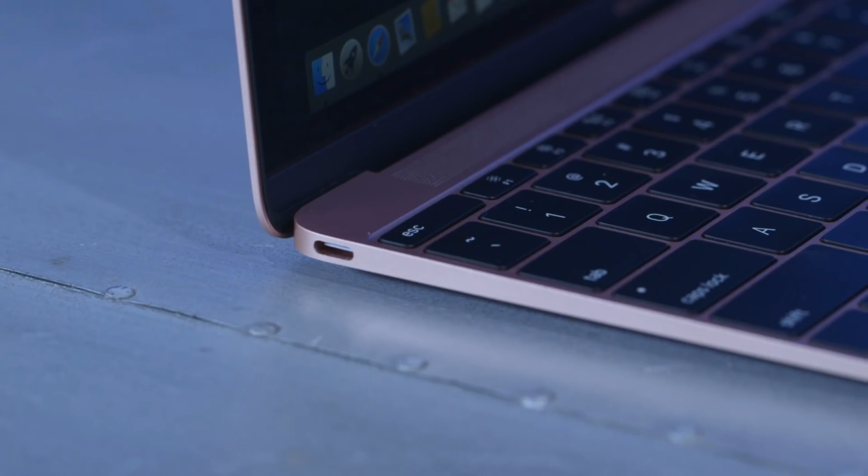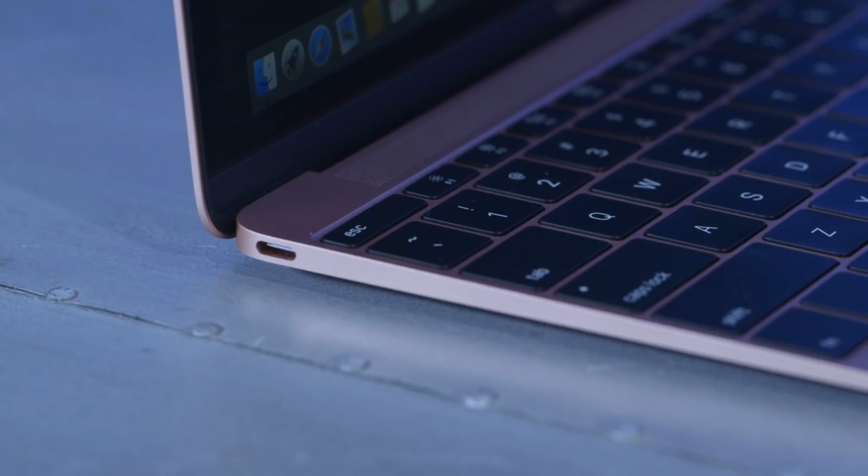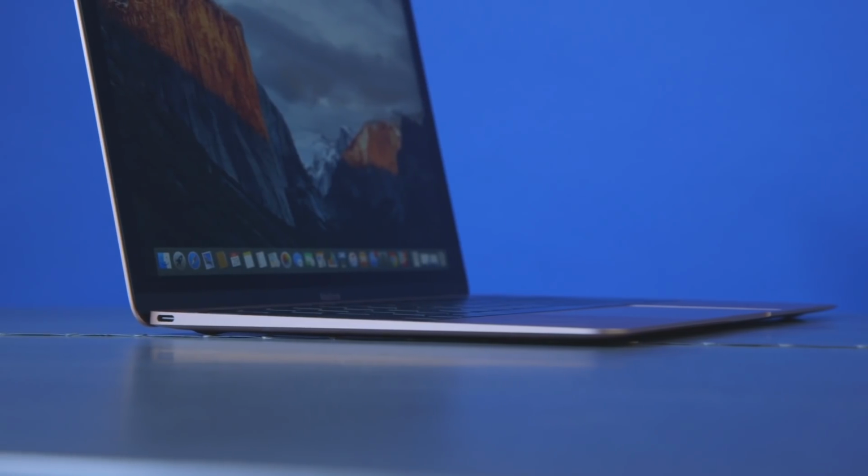See, USB in general is good for a number of things. It's good for fast data transfers and fast charging. But the problem I have with the MacBook is that there's just one port. I repeat, just one port. So if you want to do something else like charge your phone or stick an SD card in there at the same time, you need to use a bunch of adapters. I love adapters. You really need to get out more.